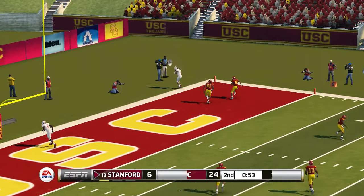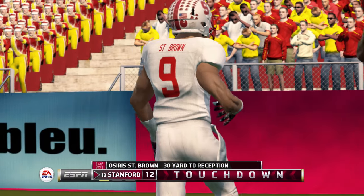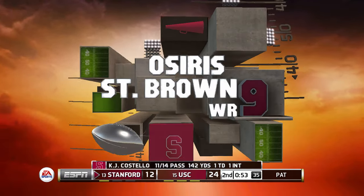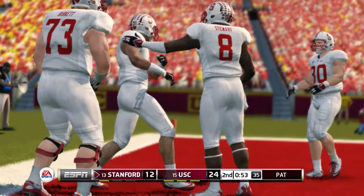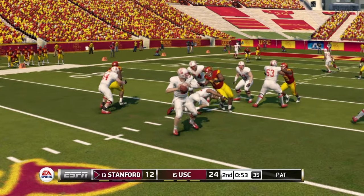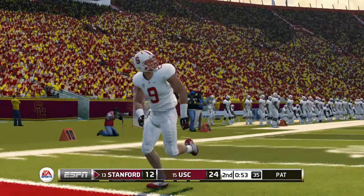This one's going deep to the end zone. And he's all the way in for the touchdown. What a strike for the score. And he did a nice job of looking off his defenders.